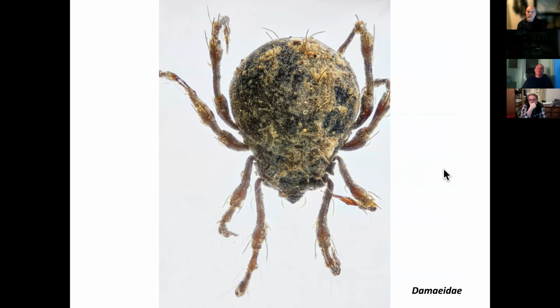This is a really diverse group, sadly. And again, big and obvious, so we get lots of people saying, oh, well, what's this? And again, there's a relatively common one, Damaeus onustus, which is mentioned in several books. And so everyone assumes that they're all Damaeus onustus. To get this one to species, there's various things you need to look at.